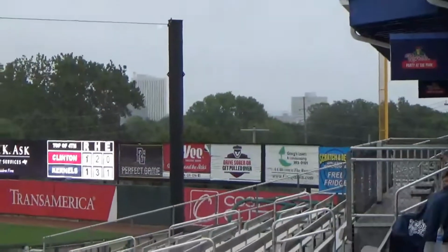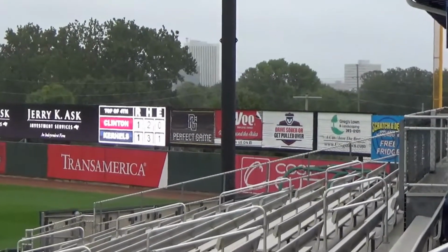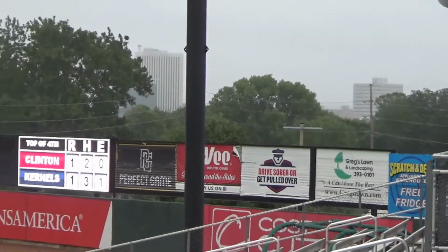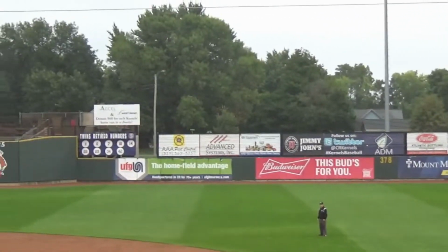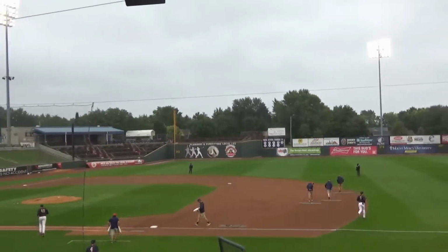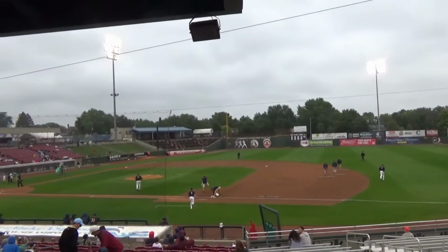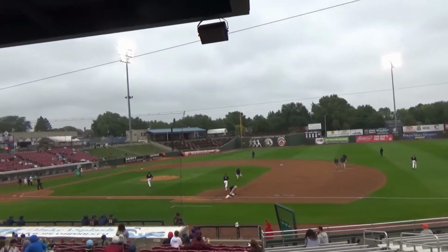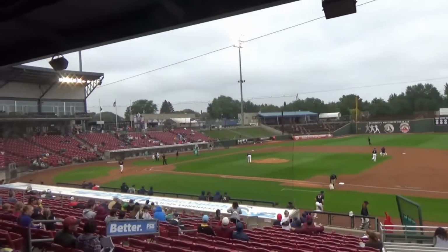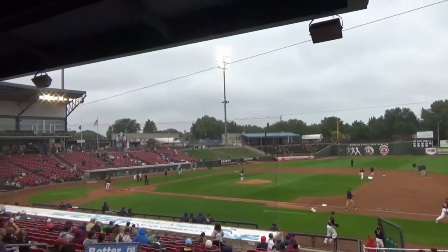Still tied 1-1. But over here on this side, you can barely see it in the distance, is downtown Cedar Rapids, Iowa. And back over there is the residential neighborhood. So we're kind of in a residential neighborhood. There is a football stadium next door here, and also an ice arena next door. So this is kind of what I call a sports complex here, for football, baseball, and hockey.